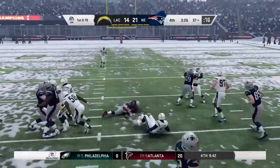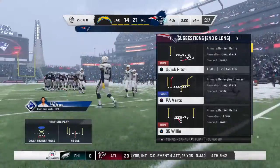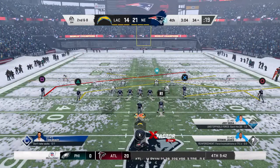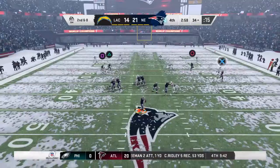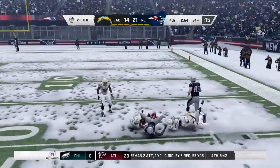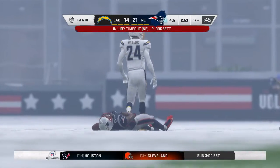First carry for Damian Harris, the Alabama man. And he won't get much. Maybe a couple. Down inside the 35 to the 34. Throwing on 2nd and 8. Brady. He finds Dorsett. It's complete. And inside the 20 before he's brought down.